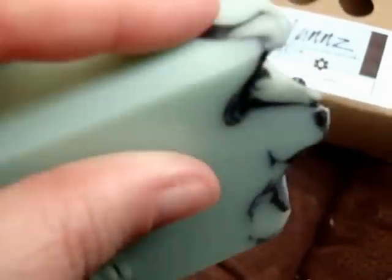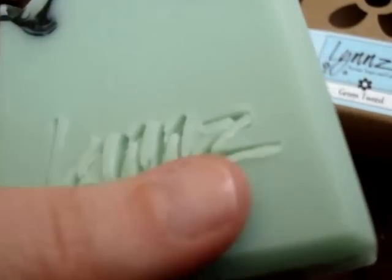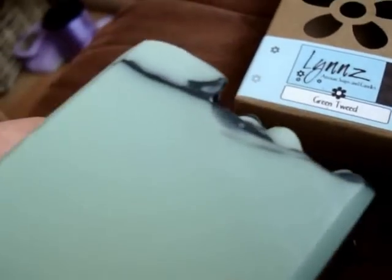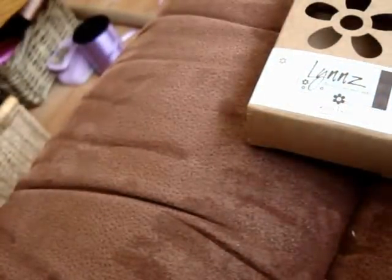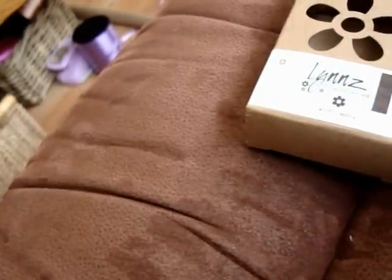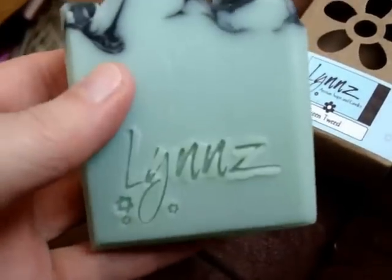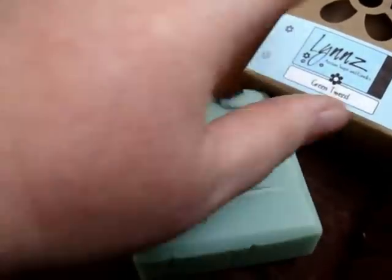And it just feels so smooth. It's got silk in it, I love the black up here, there's the swirl of black, it's just really, really, really pretty. It's probably the smoothest soap I've ever felt, I think. I honestly think so. It's just divine. It's such a nice soap, I really like that. That's very unisex, I would think.